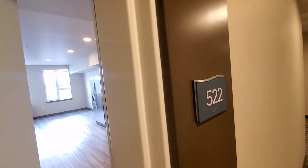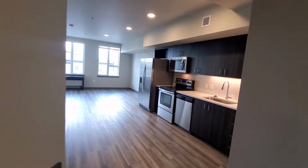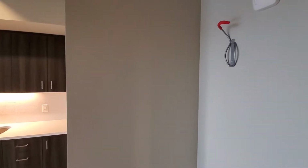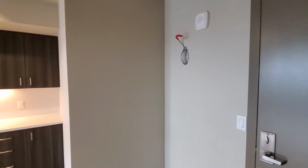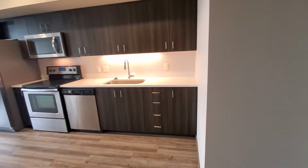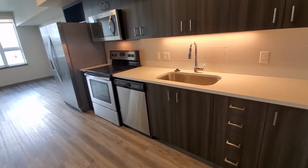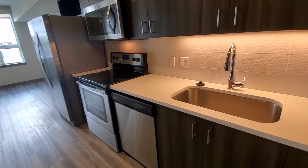This is apartment 522, one of the largest one bedrooms that we have here at Sanctuary Apartments. Starting at our entry, we do have a bike rack area for you to place your bicycle. Then we pan into the kitchen area, tons of cabinet storage, white quartz countertops, single basin stainless steel sink.